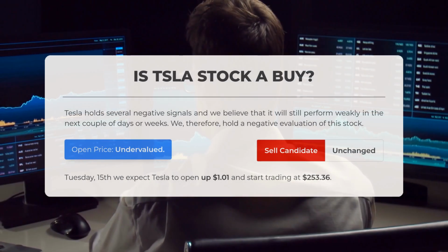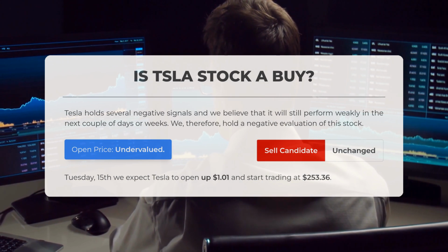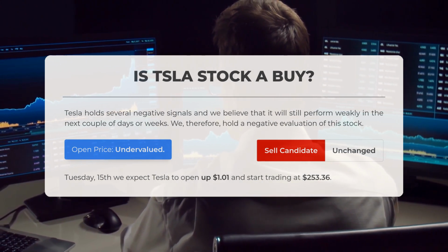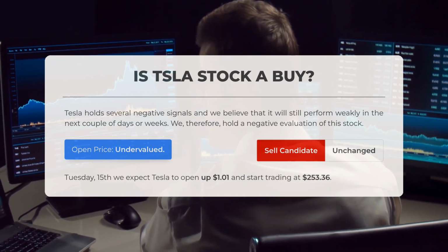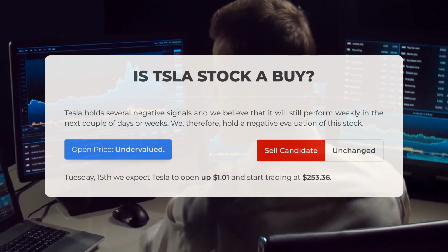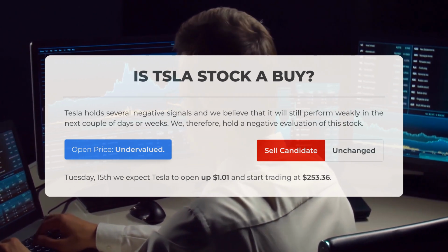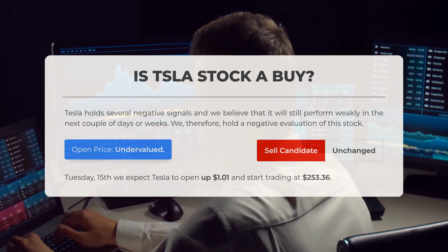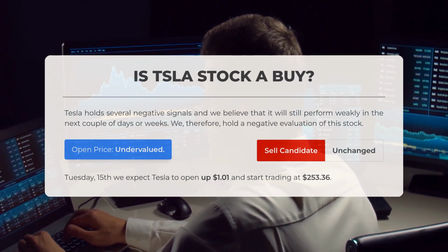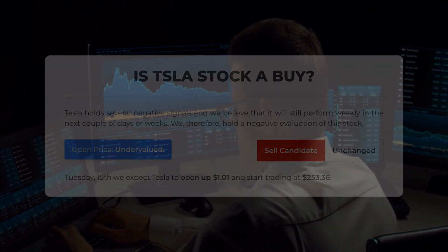Is Tesla stock a good buy? Tesla displays several negative indicators, and we anticipate that it will continue to perform weakly in the upcoming days or weeks. Consequently, we maintain a negative outlook on this stock. After examining the volatility and price movements from the last trading day, our analysis suggests that the current price is undervalued. For trading on Tuesday, the 15th of April, we expect Tesla to open higher by $1.01, starting at $253.36.